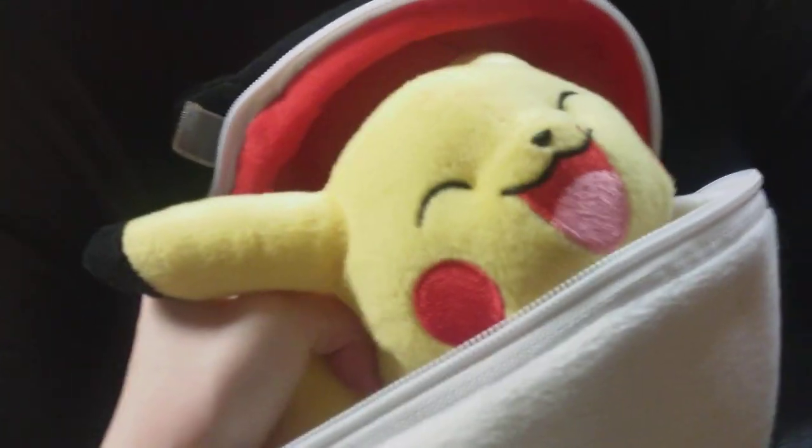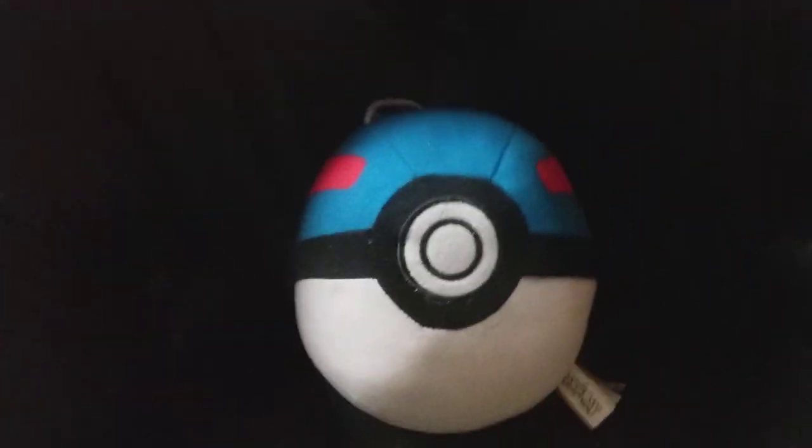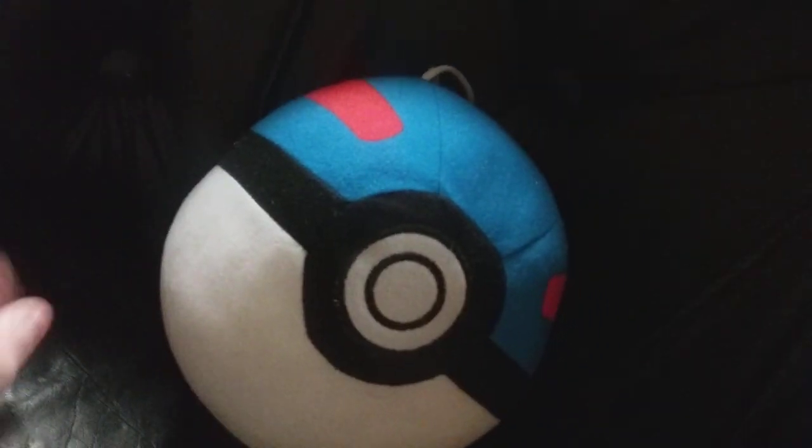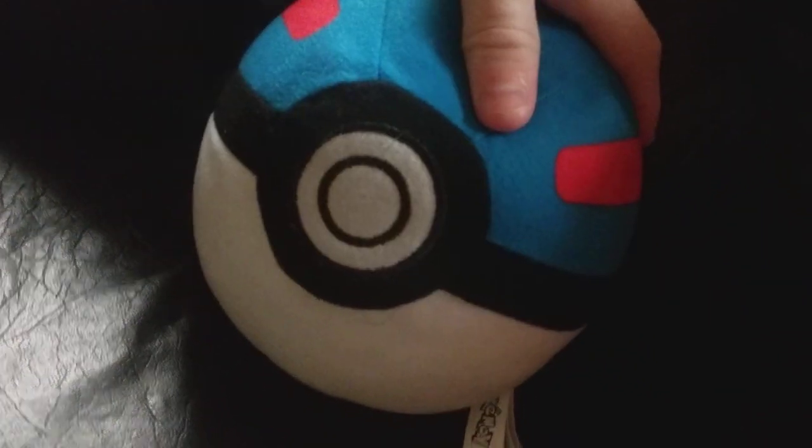Okay, I need 2 hands. It is another Pikachu! Pikachu! Just face the camera, buddy. So there's the Pikachu on the inside of that Pokeball. Then I have this one that was won from an arcade by Josiah, Noah's dad. Josiah got a Pokeball. Noah got a Great Ball.